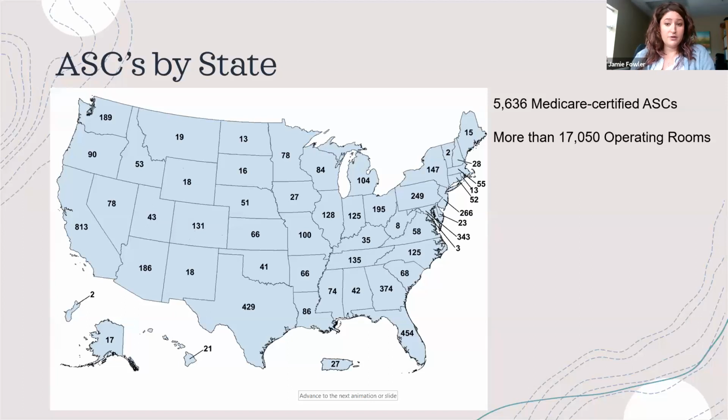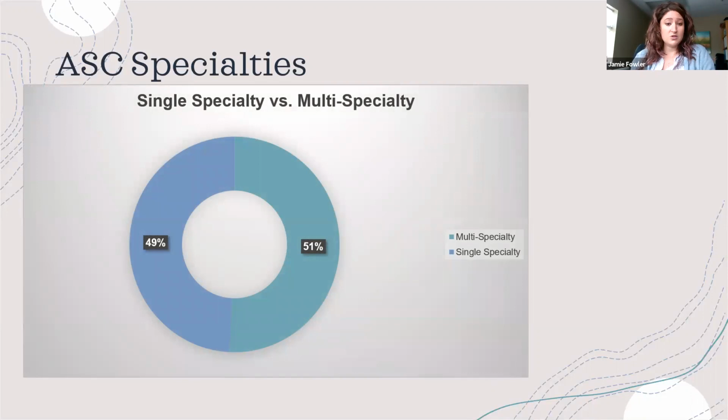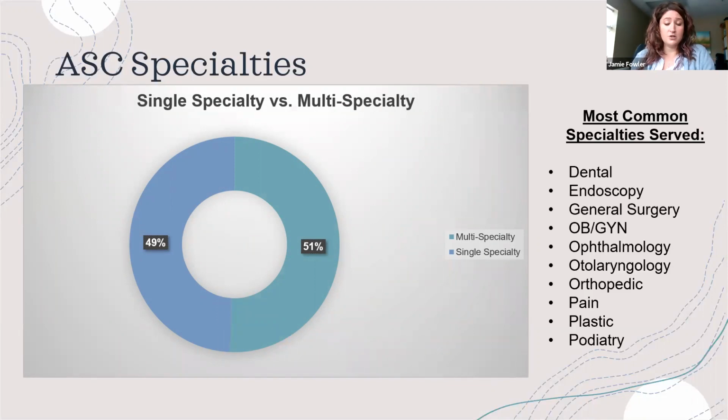And if we look at that a little bit further and look at the specialties that are being done in surgery centers, there's either going to be single specialty or multi-specialty. And you can see that it's pretty much a 50-50 split. A lot of the common procedures that you're going to see done in a surgery center are listed here on the side. And multi-specialty surgery centers can range from 2 or 3 of these to almost all of them. Some of the most common single specialty ASCs that you'll likely see are ophthalmology, endoscopy, and orthopedic and pain, which are kind of put together a little bit. But these are the common procedures or specialties that are done in those centers.